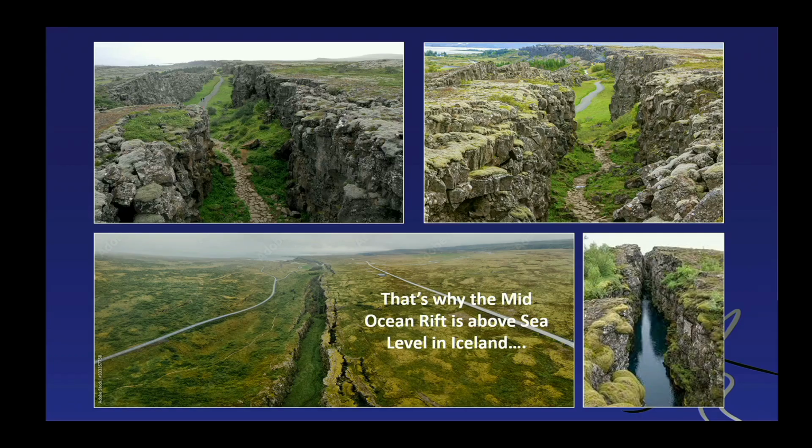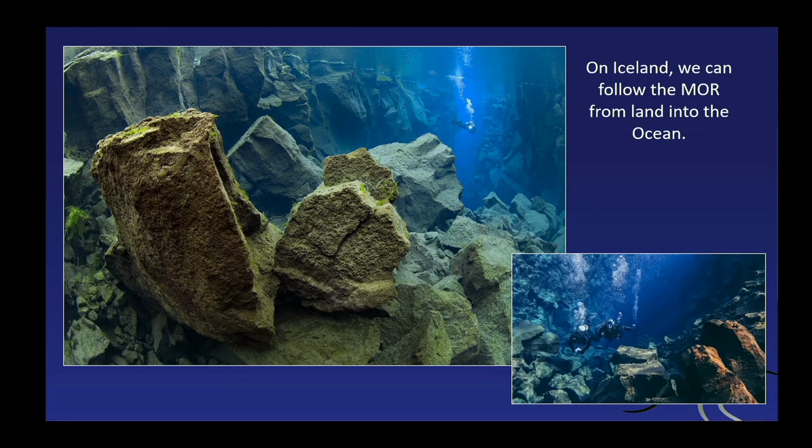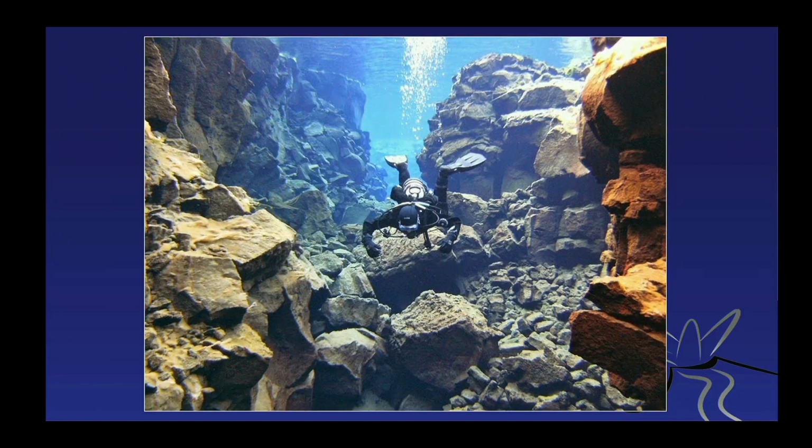But the beauty about Iceland is you can walk inside this mid-Atlantic ridge, which otherwise is always underwater. And if you follow towards the coast of Iceland, you'll actually see how the water creeps in. And you can actually go even further. And if you are bold, you can even dive in there. You can dive in the mid-Atlantic ridge. And if you're super bold, you can go very deep there. I've never done this. But here we have divers exploring the fracture zone of the mid-Atlantic ridge of Iceland. And you can go quite deep if you want, I'm told.